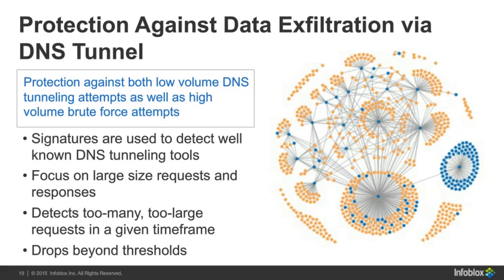And I talked about DNS tunneling, so it can protect against both low-volume attempts as well as high-volume brute force. The way the internal DNS security does that is there's a whole bunch of DNS tunneling signatures that we use to detect any attempts using really common, well-known off-the-shelf DNS tunneling tools that are out there. We can detect and block that attempt. We also look at certain sizes of the queries and responses. If there are too many large TXT records in a given time frame, it could indicate a DNS tunneling attempt, so we can detect and block that beyond certain thresholds.